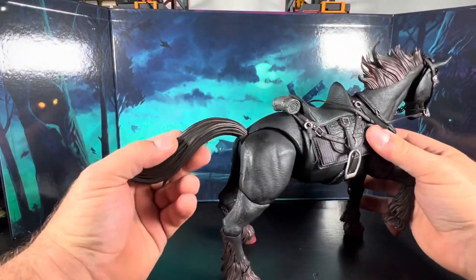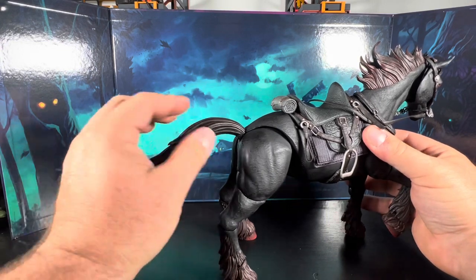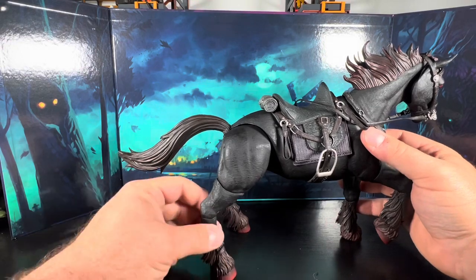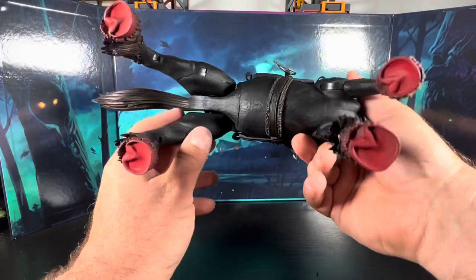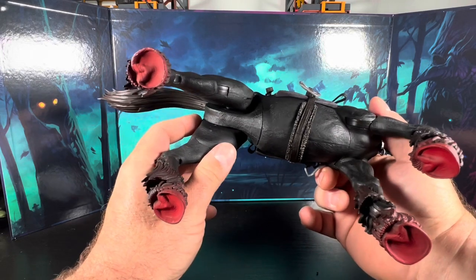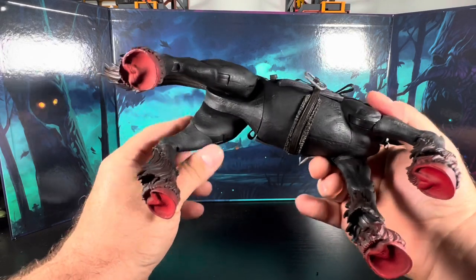The tail is painted nicely. There's a subtle hint of black paint shading going throughout there. The hooves are painted red, and I feel like that really does fit in.